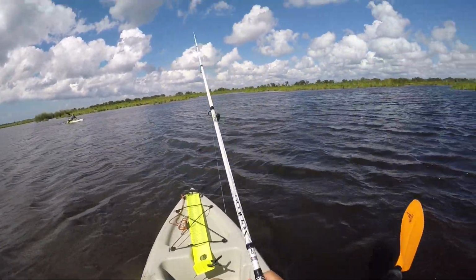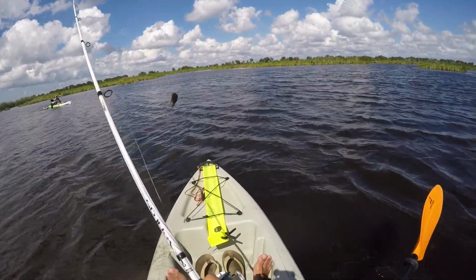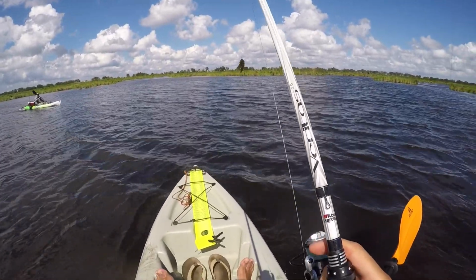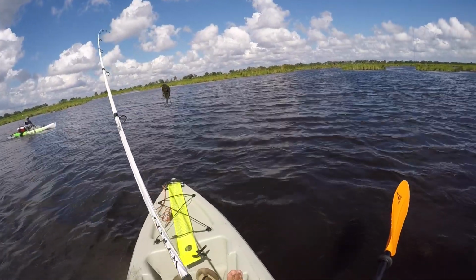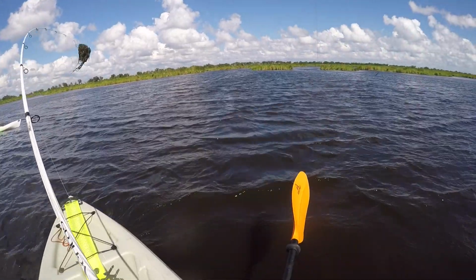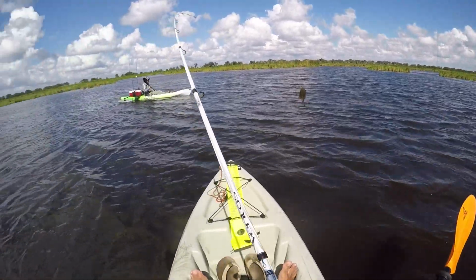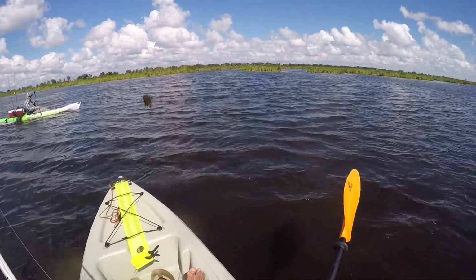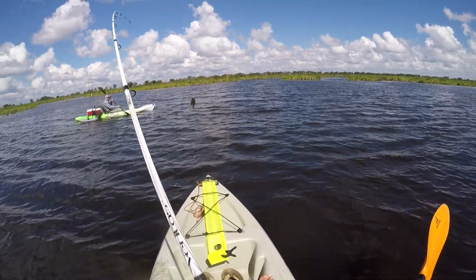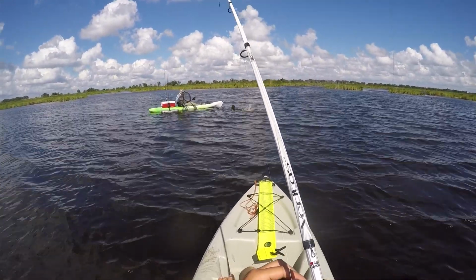Man, I thought he wrapped me around that tree. I thought he was running that way. He was over here. Oh, really? Yeah. I'm lucky he didn't break it. And I only have 12-pound leader on here. We'll see how this goes. He's not quite done yet. I'm worried about this grass though. I'll try to direct him toward you. He might run under your boat though, which would not be good.